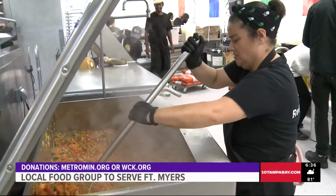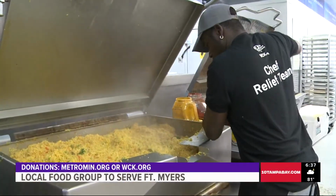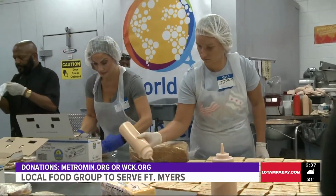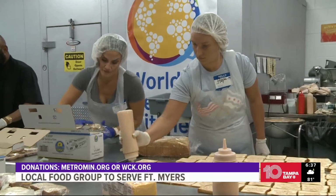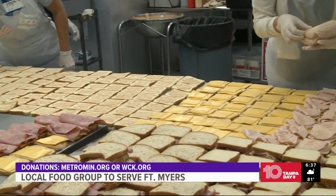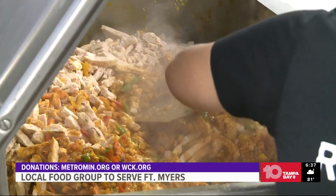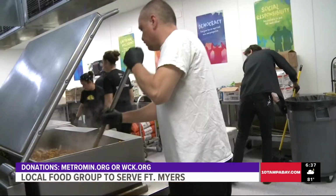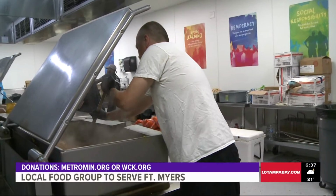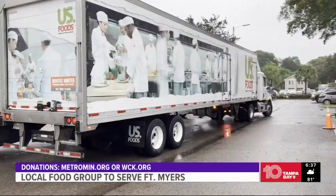Always working to make sure that what you see is accurate as well. And it is hard to see many of our communities destroyed and damaged. The silver lining: we are in this together. World Central Kitchen and Metropolitan Ministries in Tampa partnered to prepare hot food and sandwiches for those impacted by the hurricane in the Fort Myers area. This effort is going to be needed for weeks. So if you would like to help, you can donate your money or your time. Go to metromin.org or wck.org for more information.